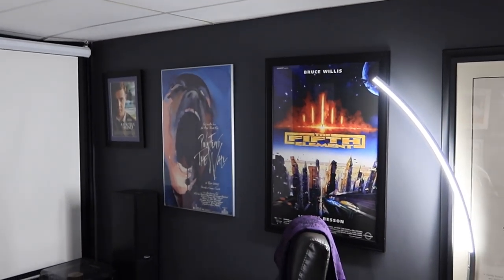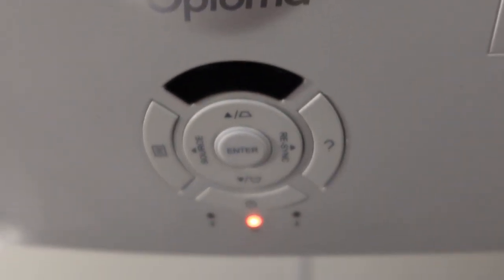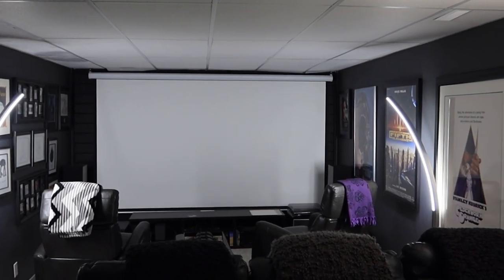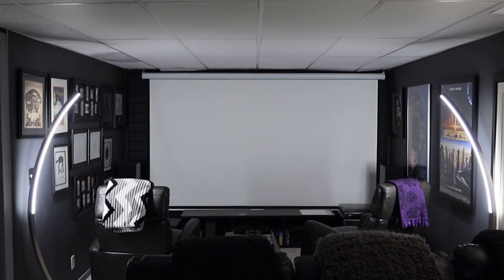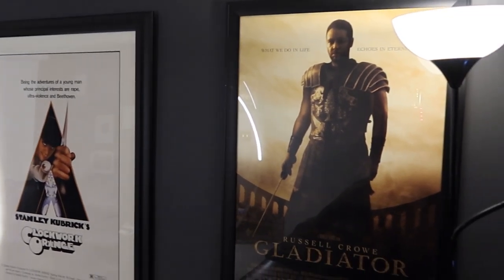And yeah, it's 1080p. It's not the most expensive projector in the world, but it does a great job. And it's an Optima. I believe I bought this at Costco, and it's done a great job. One thing about this basement, it's perfect for a theater. There are no windows, perfectly blacked out. So I don't even need to crank up the brightness on the projector. It looks fantastic. And no theater room, I think, would be complete without some movie posters.